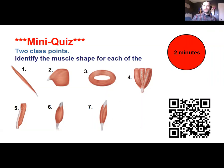All right, I look forward to seeing those. Those of you that might be watching the class later on video, you can complete that as well. So here's the answer key we have from our work on Monday.